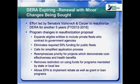As I mentioned earlier, the DERA program is expiring at the end of this current fiscal year. However, there is an active effort to renew the program for another 5 years. There's an active coalition of industry, environmental, health, and governmental organizations working to get the program reauthorized with some small programmatic changes. And these would include the elimination of a requirement that 50% of the funding be used for public fleets. It would also allow private entities to apply directly for the first time. However, it would be limited to private entities that have a contract with a governmental agency. It would also remove the restriction on the use of the DERA funding for meeting mandates.